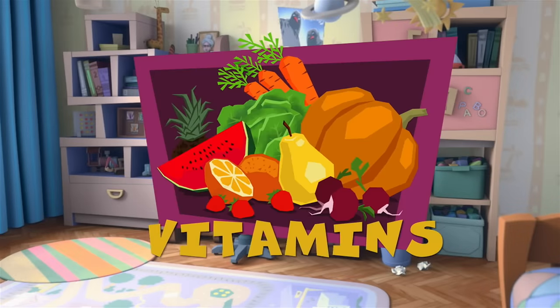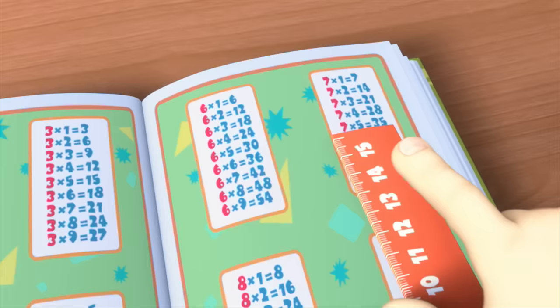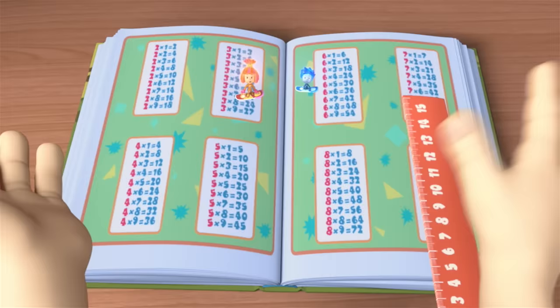Vitamins. 7 times 5 is 35. 7 times 6... wait a sec. Tom Thomas, are you ready? For what? For our walk. Did you forget? Oh, yeah. I'm having such problems with my memory. I keep trying to memorize this table, but I can't.